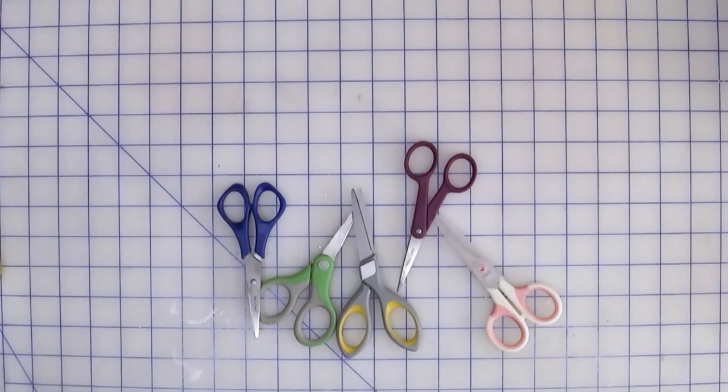This isn't meant to be a full-on deep purge. If you have the time for that, that's great. But really, just take a quick look around your space, and if you've got duplicates of things or something that you can't ever seem to find a home for, maybe it's time to let it go.